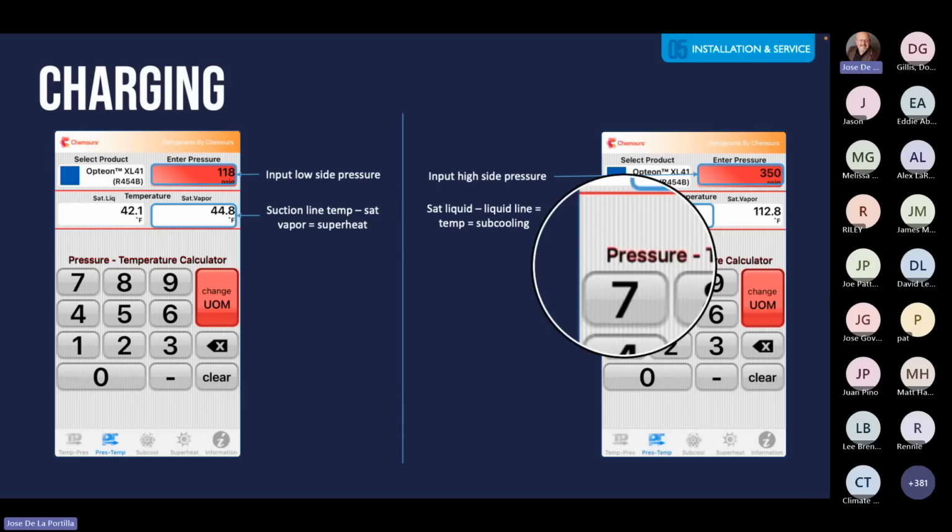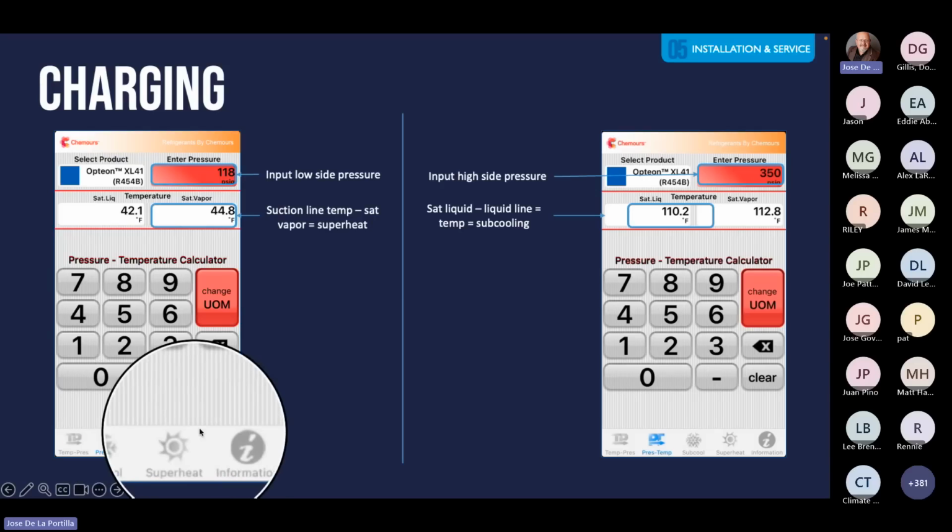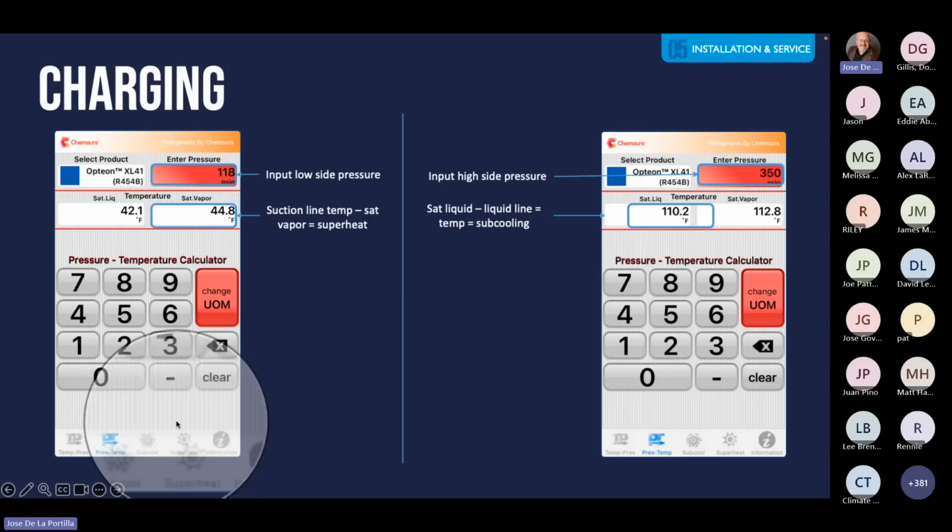If you look down at the bottom of this pressure temperature calculator app here, there's a box right here that says subcooling and a box right here that says superheat. All you do is enter your pressure and your line temperature. It does all the math for you. So grab that app. It's incredible on what it can do for you.